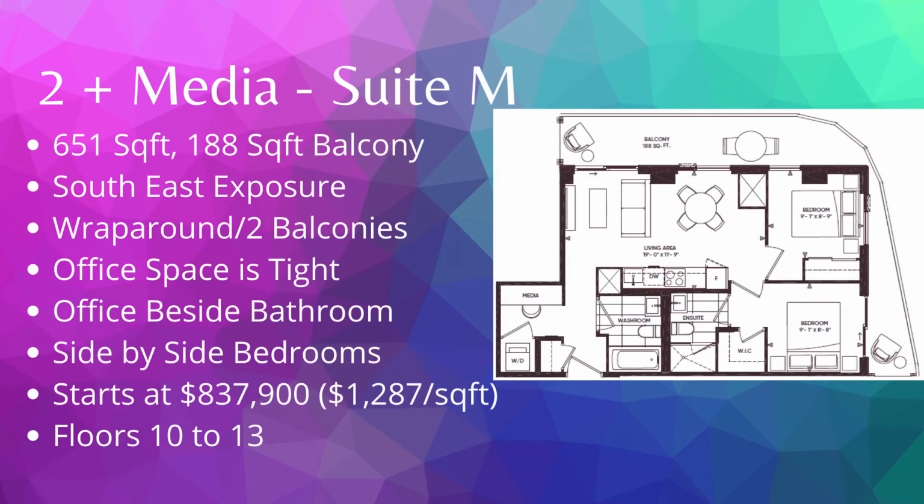This next layout is a 2+ media. It is 651 square feet with 188 square feet total for the balcony. It faces the southeast. And this balcony, I don't know if I would call it a wraparound balcony or if I would say that there's two separate balconies. Might be two separate because there's two separate entrances for it. And wraparound usually kind of means that you can walk around the whole thing.